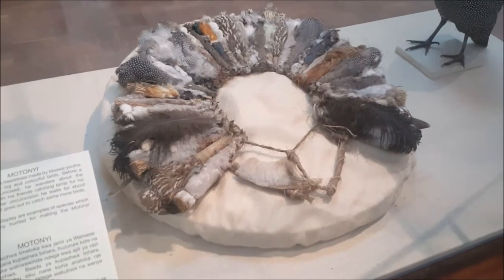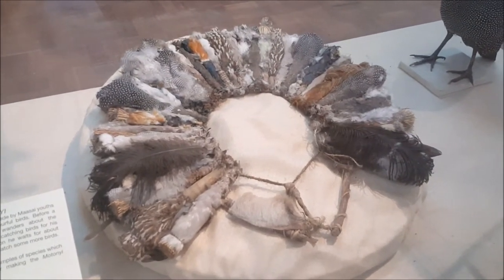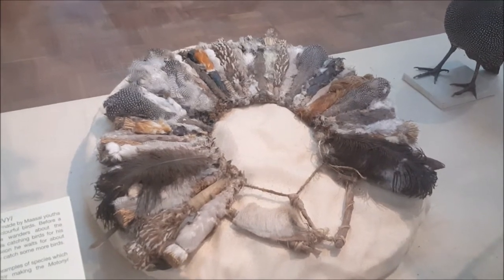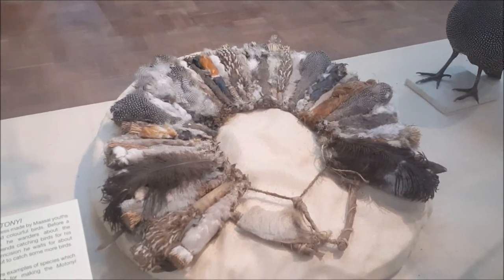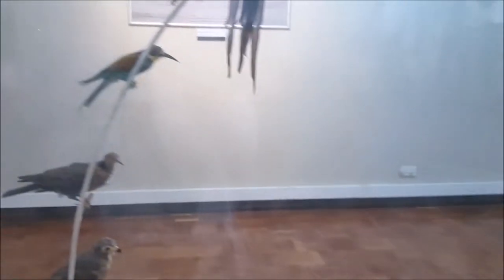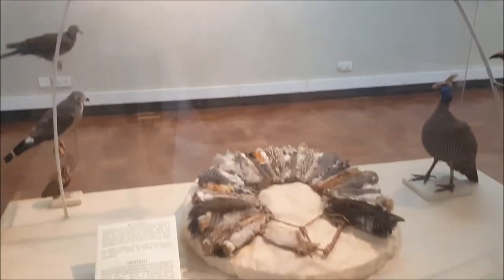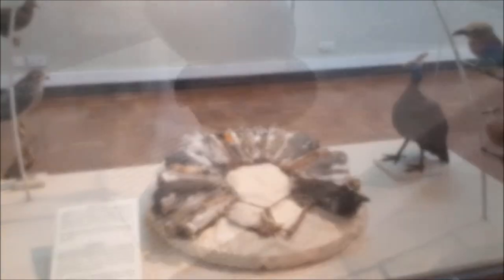So guys, this is a Mutoni headdress. It's worn by the Maasai people. Is it a symbol of their circumcision? Before circumcision, they go out and hunt for the feathers of the birds. Then they wear it after. Looks beautiful.